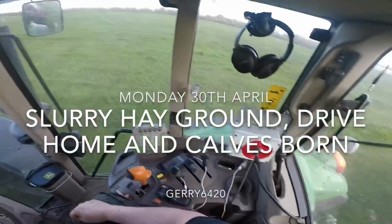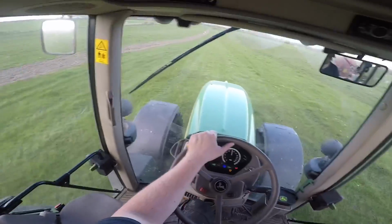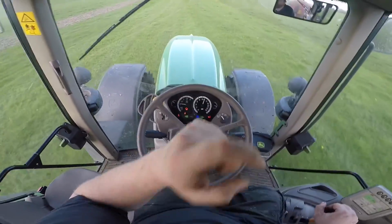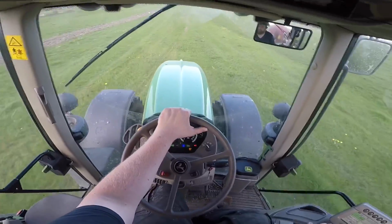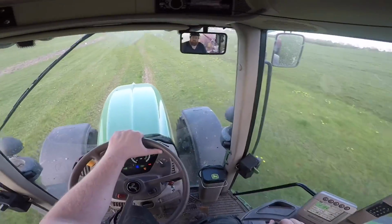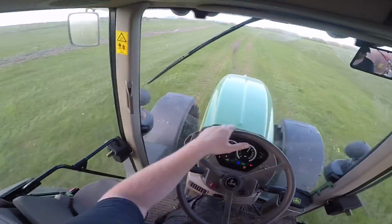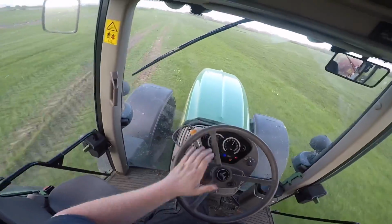I'm spreading some more slurry today. I'm spreading on a 20-acre field that we cut some hay off, and it's getting a light coating of slurry. It's part of the ground that we rent. It's quite a bit away from the house. It's probably not 15 kilometers away, but it's definitely 10 or 12. So it's a little bit far for drawing from the yard to it.